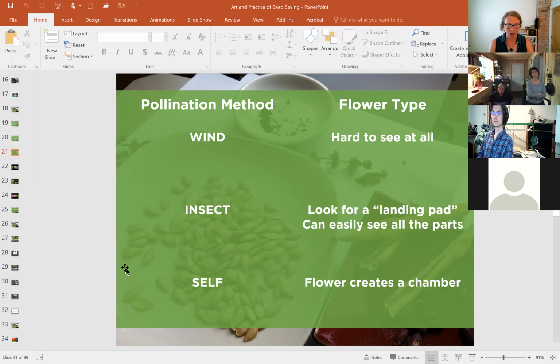All right, so let's talk a little bit about pollination method and flower type. Pollination method is something you need to know about for seed saving because it dictates how much cross-pollination you're going to have between different plants or between different members potentially of the same species, but different varieties. So when we think about how the plants pollinate.